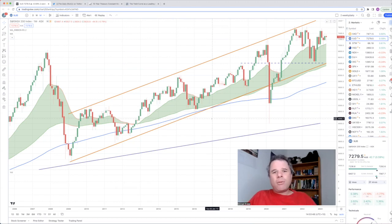Right now, the XJO is right in the middle of the channel, which means it could go up, it could go down from here. If the XJO was towards the top of the channel, I'd be probably a little bit more bearish. If it was at the bottom of the channel, I'd probably be a little bit more bullish. But right now, it's in the middle, so I'm neither bearish nor bullish. And to be honest with you, that is the overall state of the market right now.